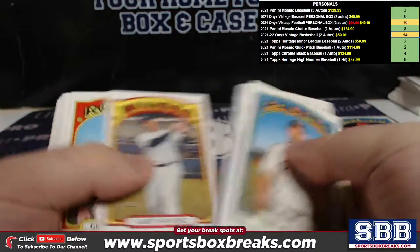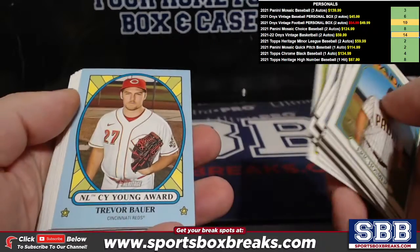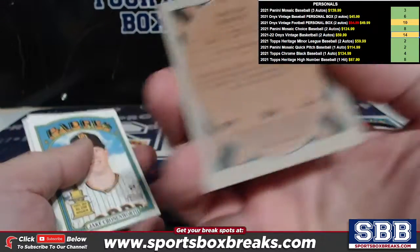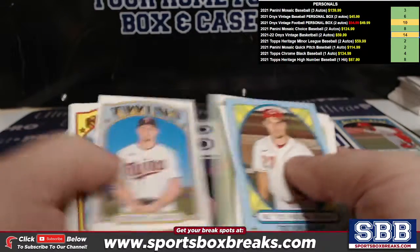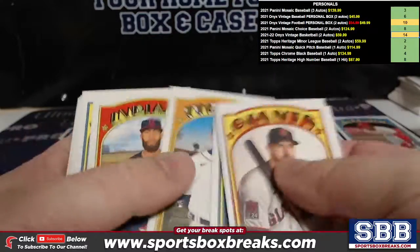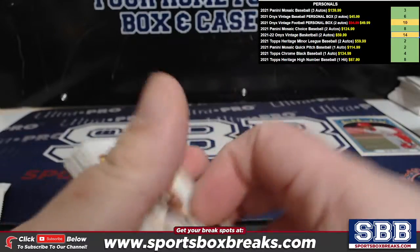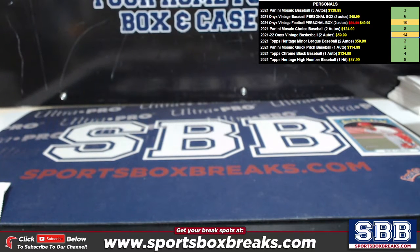Ooh, I thought I saw a card turned around. I don't know. Nope. Oh, I do see something. NL Cy Young Award, Trevor Bauer. That's a pretty cool looking card. And the last little bit here, can we find something else? Although we did find some nice stuff already. All right, that'll do it for you. But very nice box for you, Mike. Appreciate you picking it up. Yeah, the packs open nice too. So I'll get it shipped out in our next shipping batch.